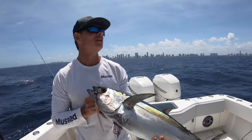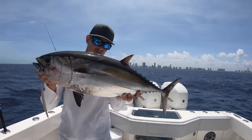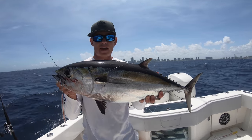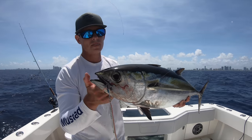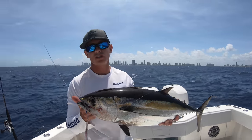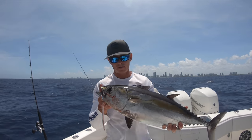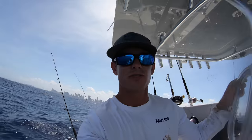We got kites out on that side, we got pilchards on this side, and the only fish on this drift so far has come on the jig. Sometimes those tuna are real deep. That was about 100 feet under the boat. See those big old eyeballs? They're smart. These fish like to feed early in the morning, late at night, right before dark. They got big eyeballs for a reason. They're sensitive to light. All right, let's go see what's up over here.